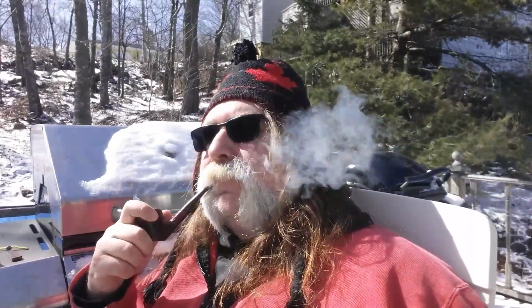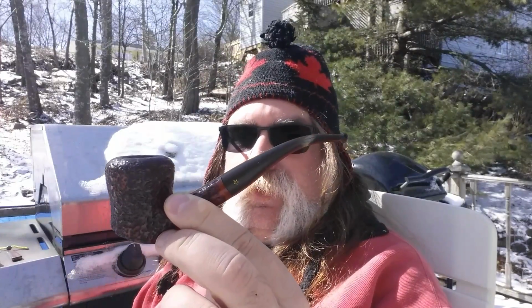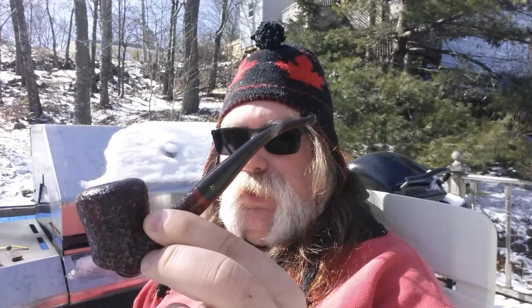Probably the second pipe I ever bought in my life. This is a Brigham System pipe, or single star. It's old. The shank is all oxidized and filthy. I haven't cleaned it up. It's got a huge bowl on it. It's one of the second pipes I ever bought.